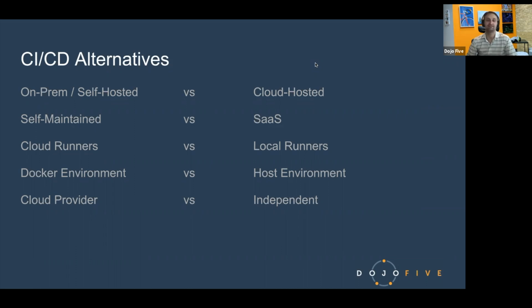But you've got to decide whether you're on-prem, self-hosted, or whether you're going to be cloud-hosted. There are pros and cons to both. Your IT group, if you're at a larger company, might have some opinions on what you can do here. But hey, if you're a small company or you work for yourself, congrats to you. You get to pick.